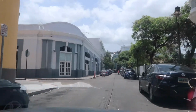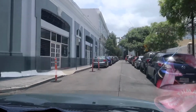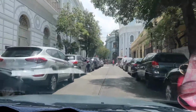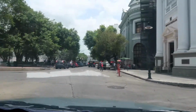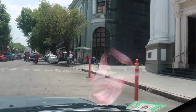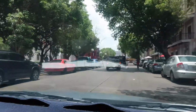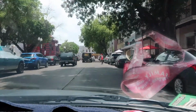Oh, they rent scooters here. Nice. Wow. That's new because I didn't see that before. Pinchos! Finally! They only open on certain days. Wow. There's the coffee van.